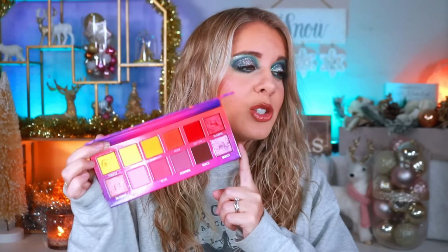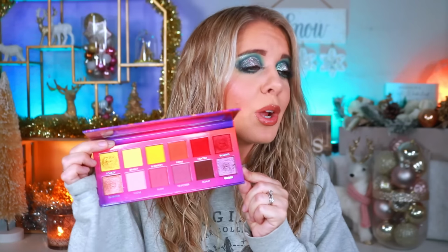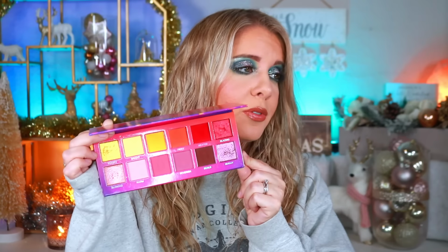And for me, if you guys are still able to get this palette, I would highly recommend it because it's still one of my favorites from the brand. I love this color story. I pull it out a lot, especially during the summer, especially during the fall season. It's so beautiful.